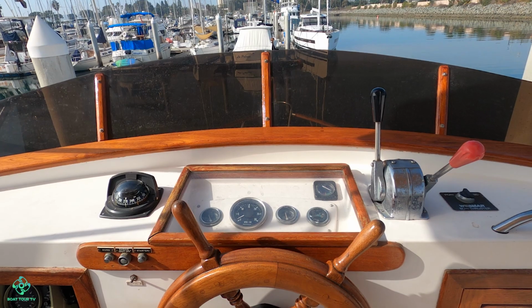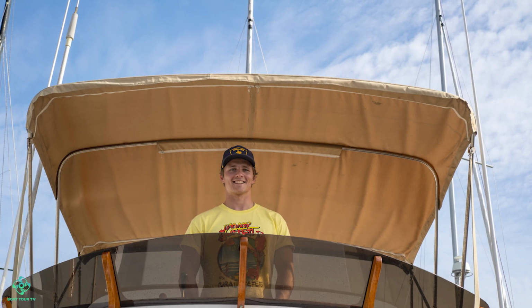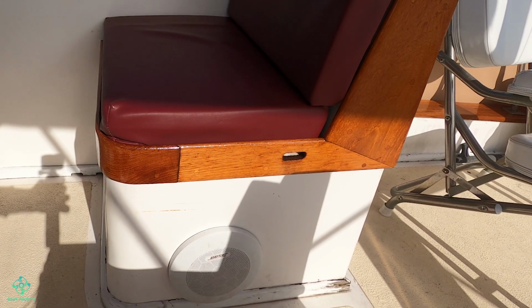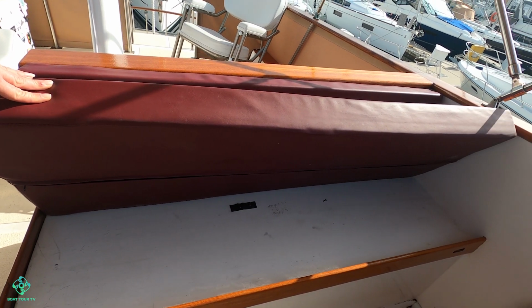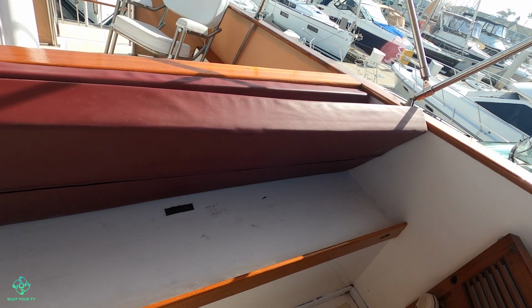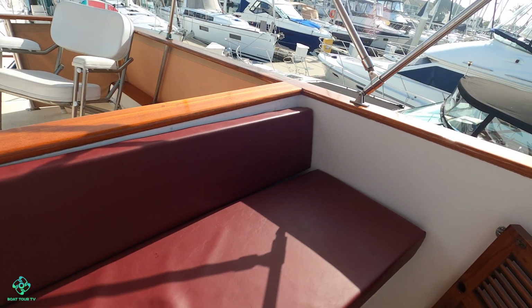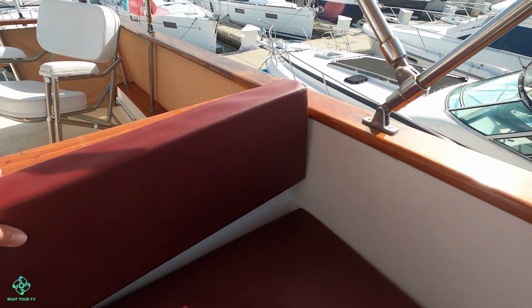So the upper helm here, this is where I do the majority of my driving from. I got these cushions redone at a little shop in National City rather than the boat cushion people. Saved a lot of money. And I was able to keep my old cushions that way, so I've got them stowed. If somebody wants to lay on the back while we're cruising, I just give them the old cushions.